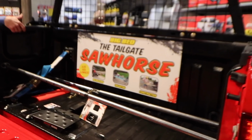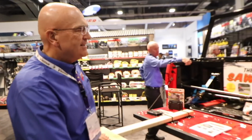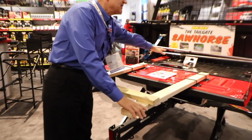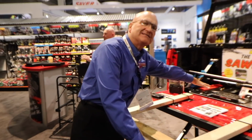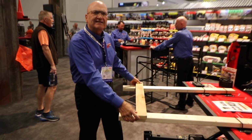You can use this as a tailgate, and like the sign up there shows, you can even haul a canoe on it. How much weight can this hold? You probably don't want to keep it much more than 150, 200 pounds on the very end. But most of your weight, if it's heavy, you're going to want to have on the truck bed itself. But on the end, maybe 150, lighter weight, things like that.